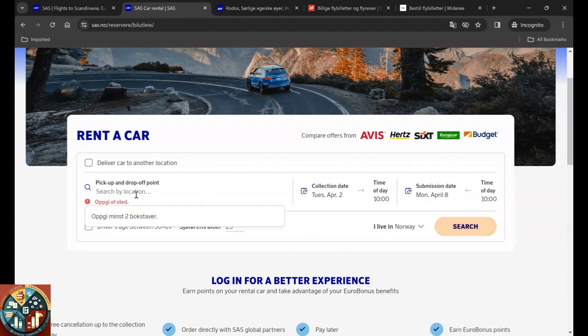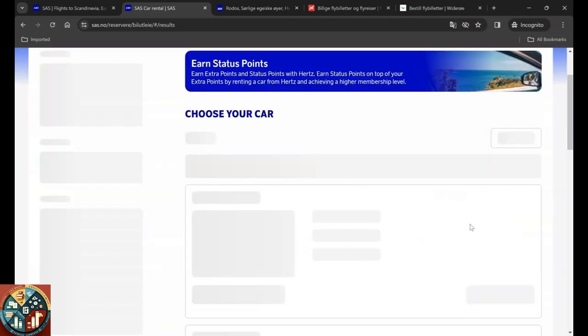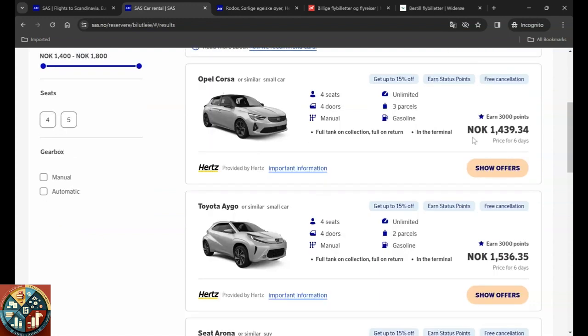Location. Yep. You can just go for again Greece. Yeah, we can just pick it up from the airport, for example. So we see they have Opel Corsa, 4-seat, 4-door manual. It's gasoline. You need to check this with what you have in your driving license. So if you have an automatic driving license, you're not allowed to drive the manual. But if you have a manual driving license, you can drive both manual and automatic. So be careful with this, and you can see how much is going to be the price for 6 days.